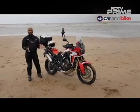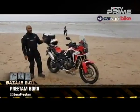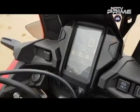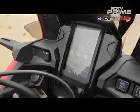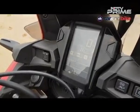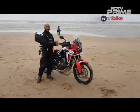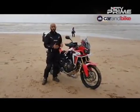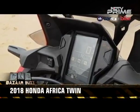The 2018 Africa Twin looks more or less similar to the outgoing model, but there are significant changes. For starters, there's a throttle-by-wire system. Now it gets 4 riding modes. You get an urban mode, a tour mode, a gravel mode, and a customizable user mode as well. Of course, the display is all new as well. It's a larger, vertically stacked, single-piece unit. The earlier one had a 2-piece digital speedometer console.